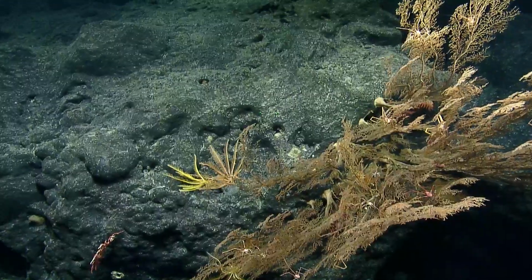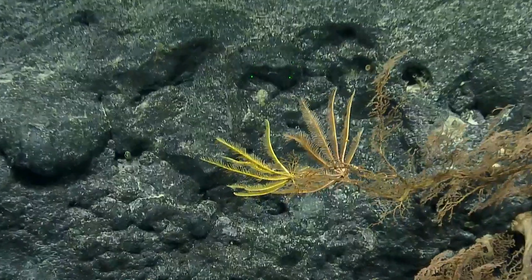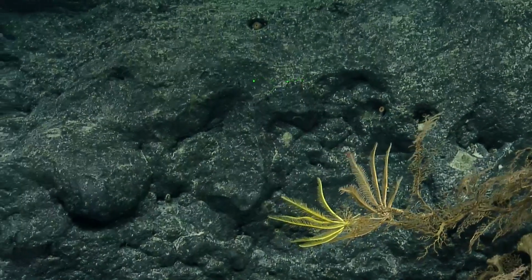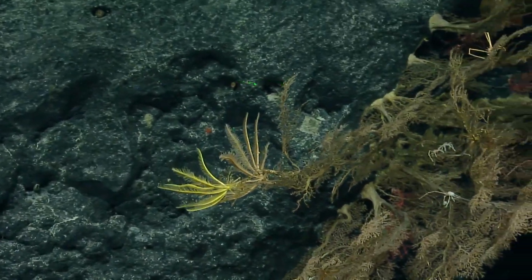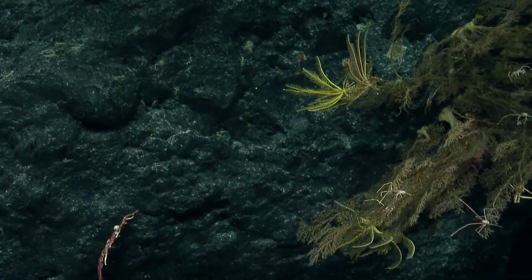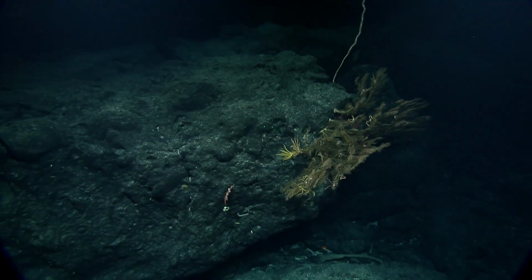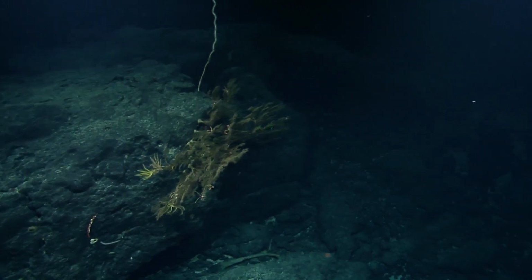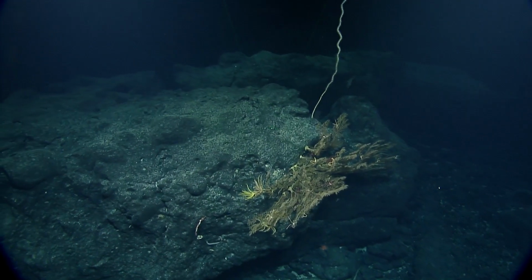Go for zoom video. The orange crinoid and the yellow crinoid. Another one. Yep. 135 is what we did last time, right? Yeah, sorry. I'm just checking to see if we want to sample here. Okay, no spot, no sample. No interest. I think that is the biggest Venus flytrap anemone I've seen under there.